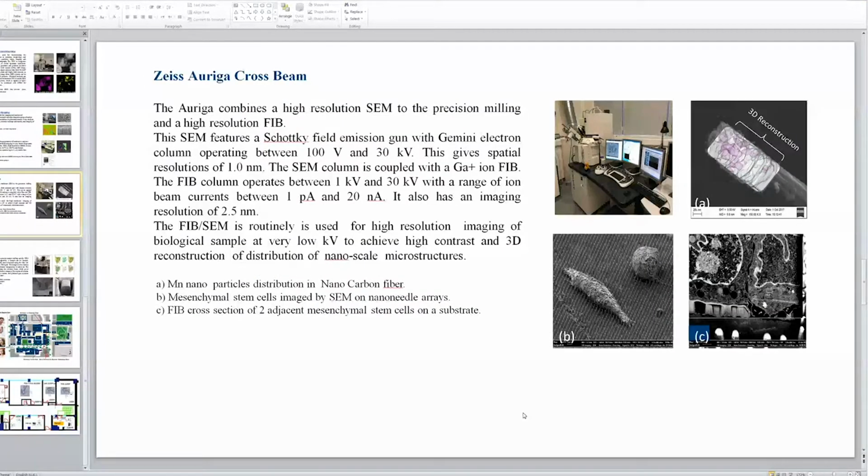This is our Zeiss FIB SEM. This is a field emission FEG SEM, a very useful tool to do imaging as well as the other SEM. Plus, we have a FIB attachment here. We can do slice and view, and we can reconstruct with specific software that we have in our EM suite to reconstruct the 3D view of the samples.